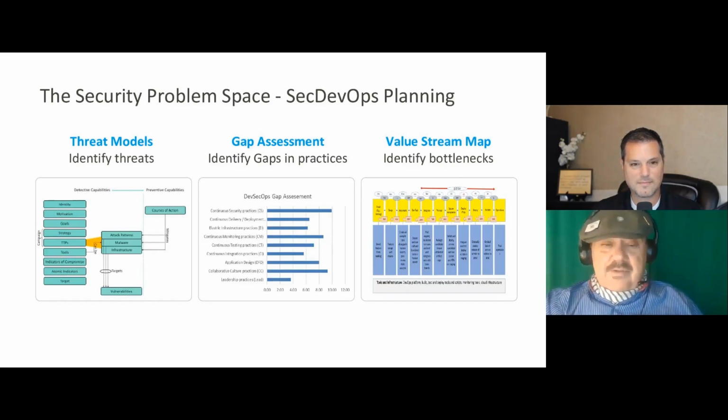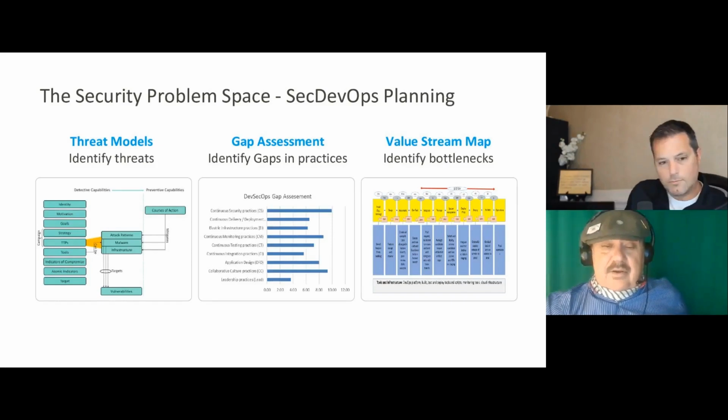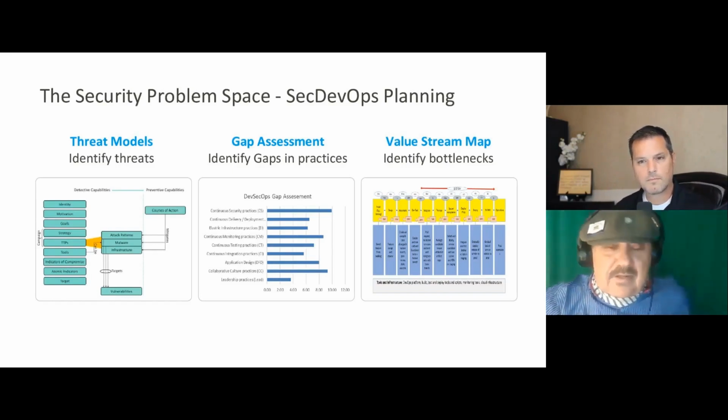One approach I use in my consulting work is to do gap analysis to help people understand, against a certain set of characteristics and gap categories, where are you now? Where do you need to be? And then how do you figure out where to close the gap against different pillars of DevSecOps or SecDevOps?